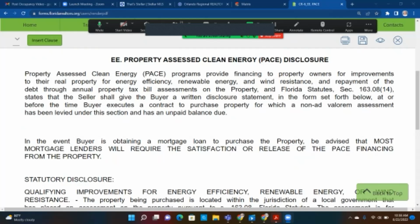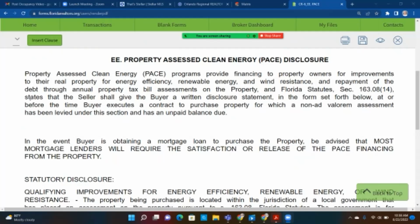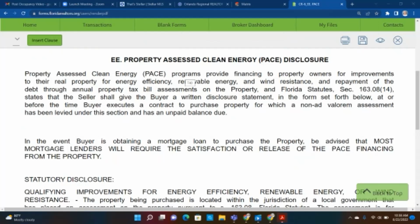And that states that the seller shall give the buyer a written disclosure statement in the form set forth below at or before the time the buyer executes a contract to purchase property for which a non-ad valorem assessment has been levied under the section and has an unpaid balance due. Keep going, or you want to jump in, Scott?